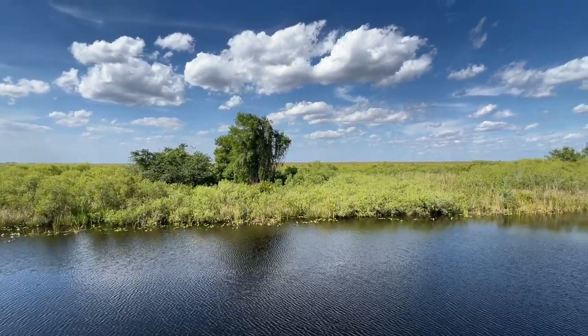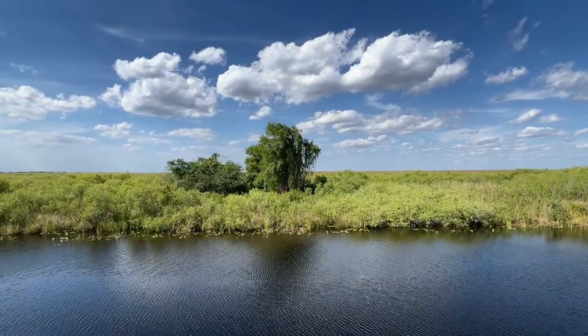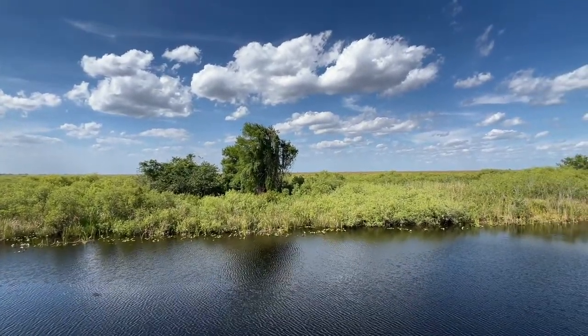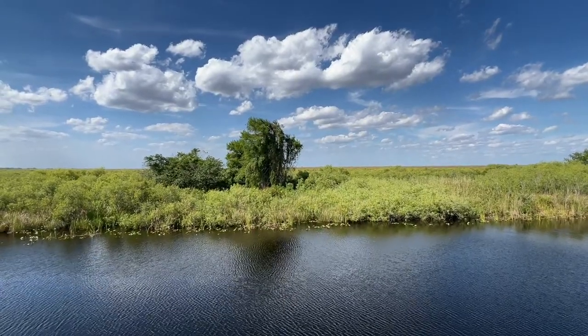Yeah, Dennis Reynolds, do the math. It's 671,831 acres. That's how big Everglades National Park is.